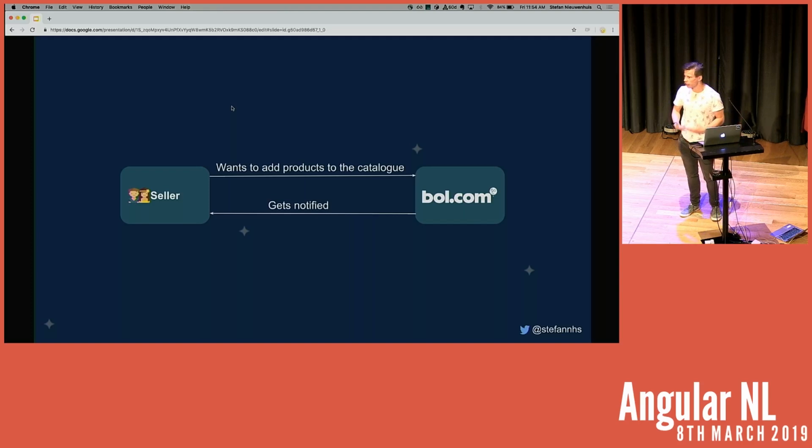Well, at first, this seems like a pretty solid, viable and firm solution to add products to a catalog, but it's not scalable at all. Because just imagine this scenario is only about one seller, but just imagine 1,000 sellers want to add their assortment simultaneously. Well, of course, we can scale up both front and back-end capacity, but that's not a scalable solution at all.